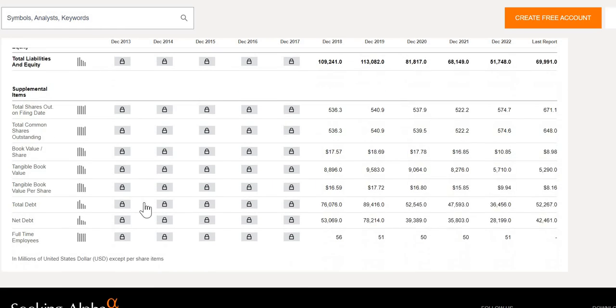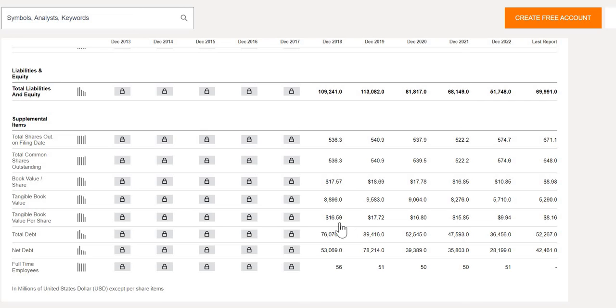And how does that compare numerically and directionally to their total debt? Well, we do see it go from 76 billion down to 52 billion, which is a significant drop. So we can see they have paid off a large chunk of their total debt.